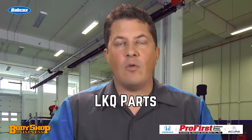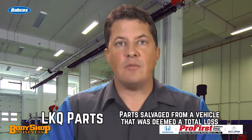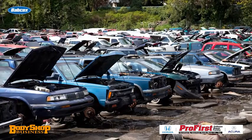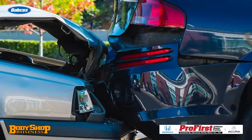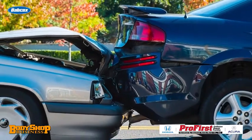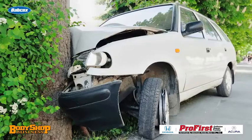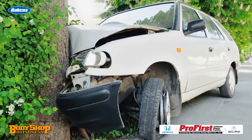LKQ, or like, kind, and quality parts. These are parts salvaged from a vehicle that was previously deemed a total loss. These parts can be found in a salvage yard and are also commonly called salvage parts. While LKQ parts may offer a lower priced alternative, according to CrashRepairInfo.com, the parts used from the salvage vehicle may have already been replaced with aftermarket collision parts or may be structurally compromised as a result of the collision.